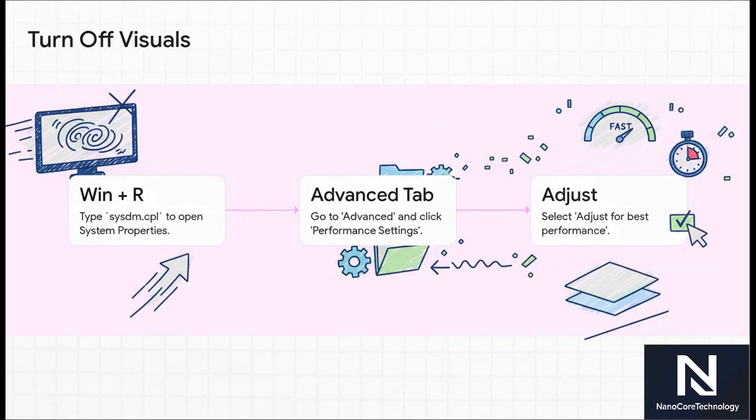Next, let's deal with visual effects. You know all those slick little animations and fading windows? They look nice, but they cost you in performance. Let's trade them for pure speed. Press the Windows key and the R key, then type in sysdm.cpl and hit Enter. From there, head over to the Advanced tab and click on Performance Settings. This is where you make a pretty important choice.